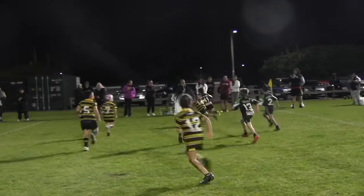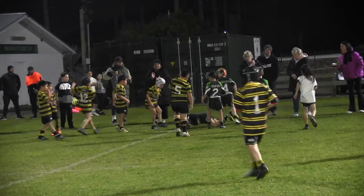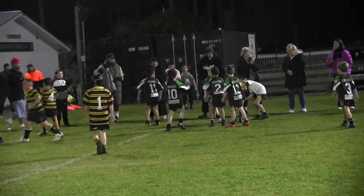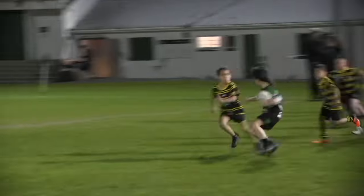Eleven going away, came down the left hand side, went to the right hand side, changed his mind and cut across the paddock and brought it about 10 metres inside the Northcote half. They get the ball and it's 10, shoots away down this left hand side.